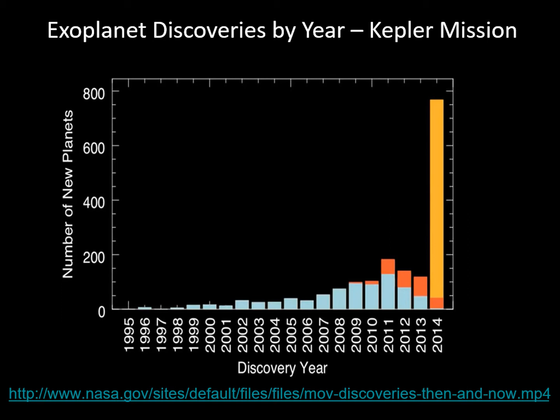See how the animation resizes the scale for all that new data? The yellow data adds 715 new confirmed planets, giving a total of 961 confirmed Kepler planets, over half the planets known to humanity.